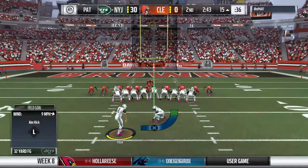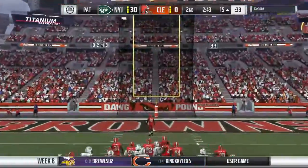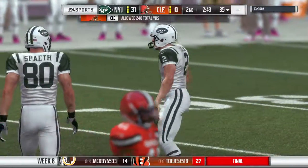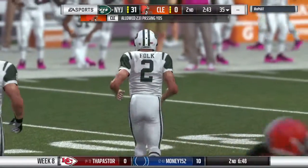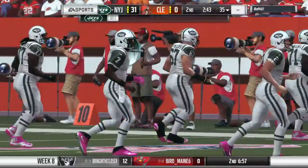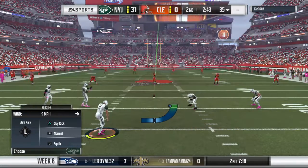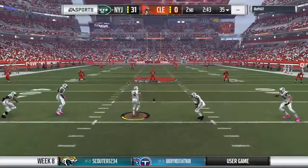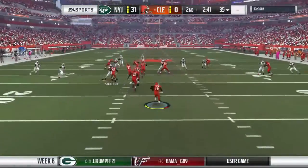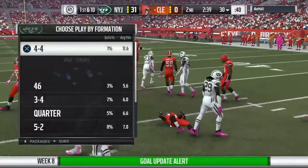Now Folk for the extra point. And they're able to up the lead by 1 more. Folk now set to boot it after his guys put 6 on the board. This will be fielded at the 6. And a nice return sets him up pretty good here at the 30-yard line.